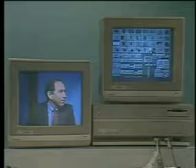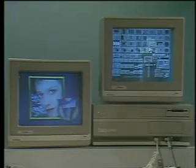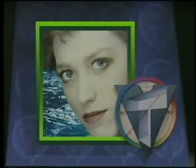Tim's loading up a picture here. Yeah, here's a frame that I created in probably 20 minutes or so. You can freeze live video and bring it into your paint box graphics.